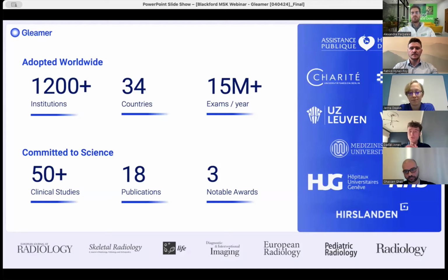So we have over 50 clinical studies, 18 publications, and we've won 3 notable awards as well, including awards from Aunt Minnie's and also the Alexander Margulis Award that was presented to us at RSNA last year. You can see on the right-hand side of the slide some of the notable locations that we've deployed across Europe and one in the US as well. And also at the bottom of the screen, just some of the academic journals in which we've published papers, including 3 studies in Radiology now.